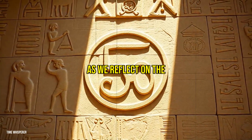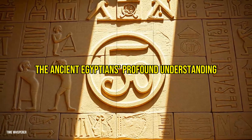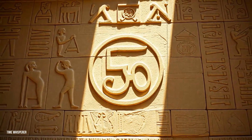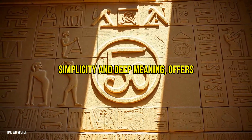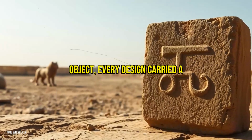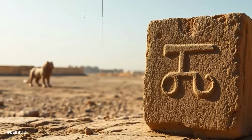As we reflect on the Sa symbol, we're reminded of the ancient Egyptians' profound understanding of the need for protection, both in life and beyond. This symbol, with its elegant simplicity and deep meaning, offers us a glimpse into their world, a world where every object, every design carried a purpose far beyond its appearance.